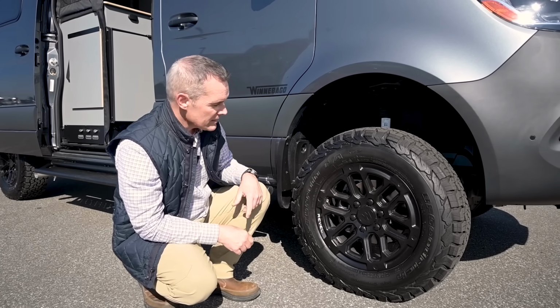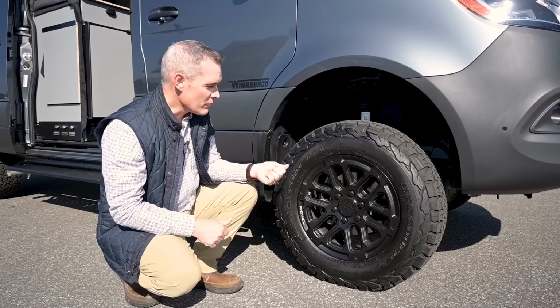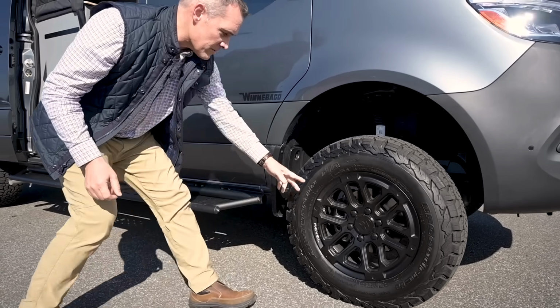So you've got the new wheels. That's one of the things that when customers see the Revel, they always look at first. Just really, really cool. Great job with the new rims here.